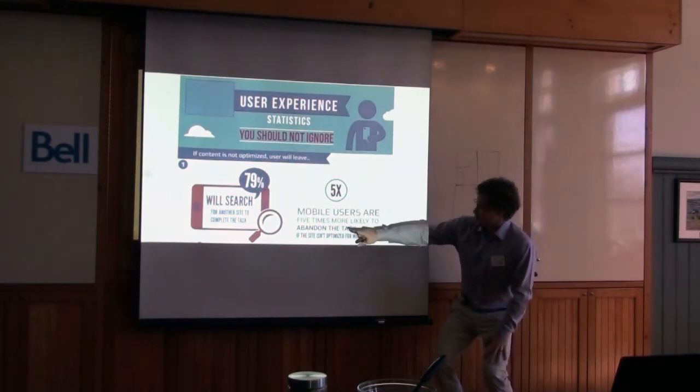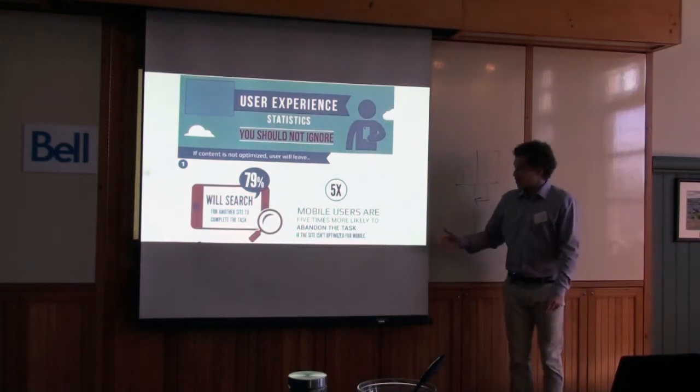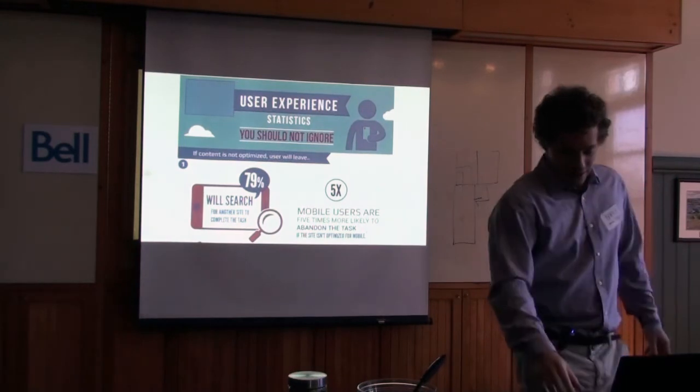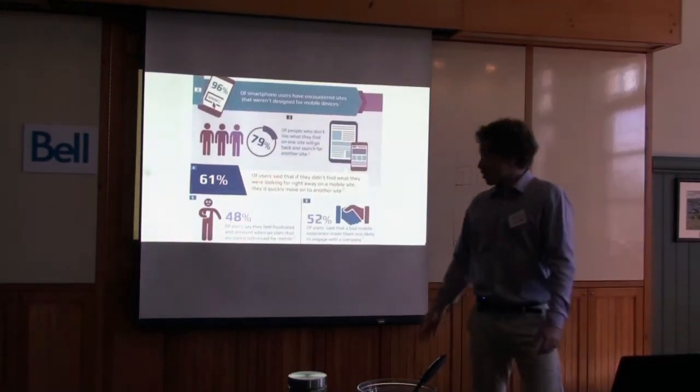And then this is just abandoning the task. If the site isn't optimized, you're 5 times more likely to do that. So those are drastic user behaviors that we need to be aware of and that we can solve with a mobile-friendly site.